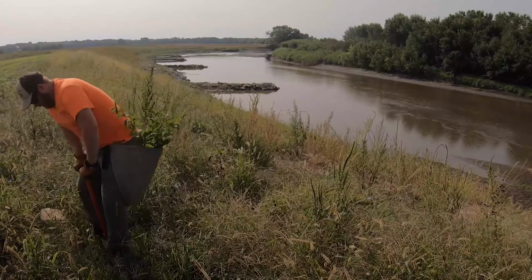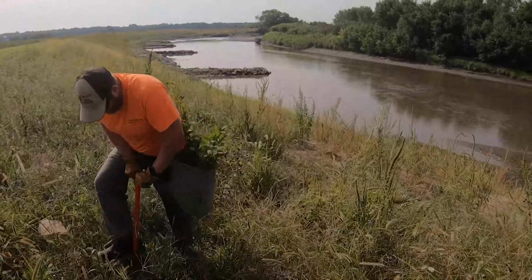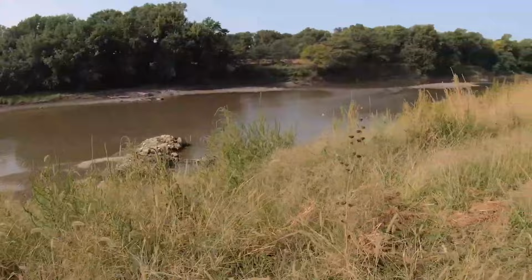And then at the top of slope, out into the field here, we've got our 66-foot wide buffer area that was seeded to a cover crop. We'll no-till seed into this in the spring a mix of tree and shrub seed, that will grow up and act like a shrub thicket for the first 15 years, but then the trees will keep growing and become a forest eventually.